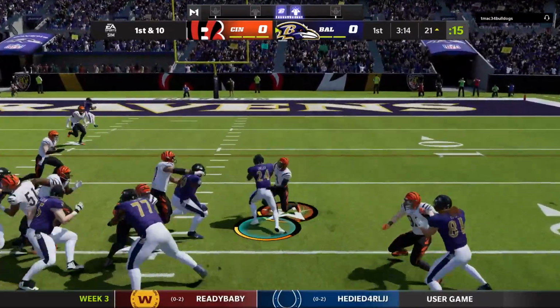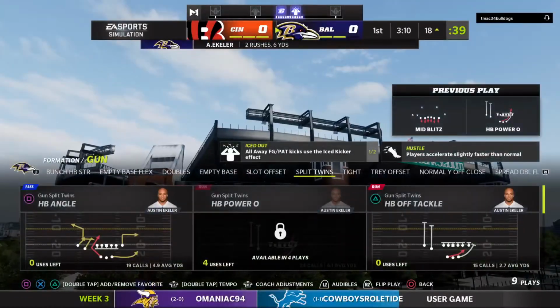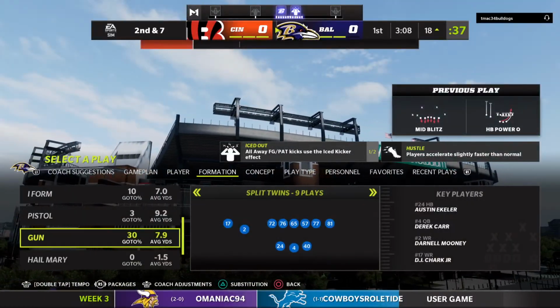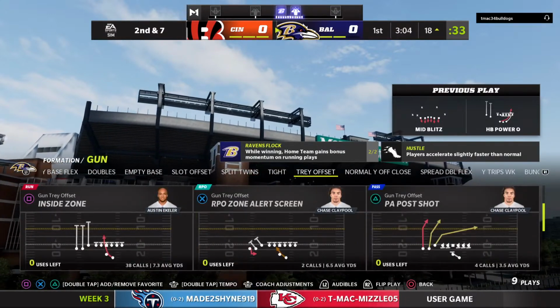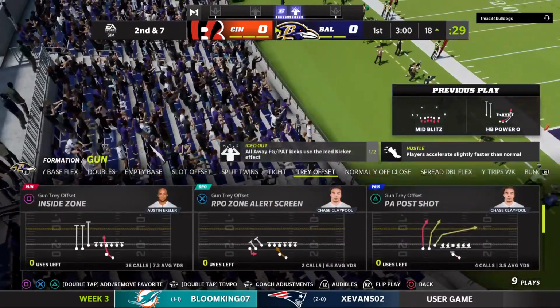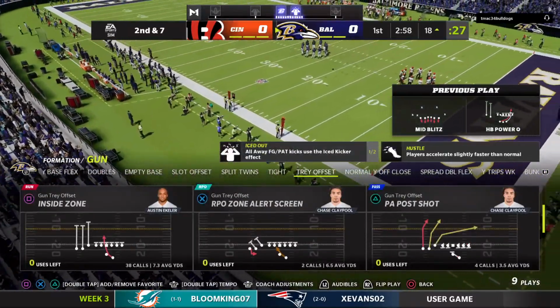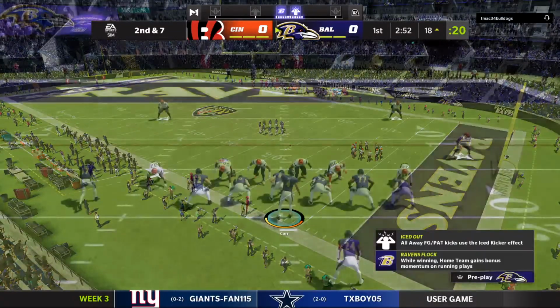Running on first down, Eckler. A gain of 3, 2nd down. Typically, we think it's the strong safeties that are better tacklers, especially closer to the line of scrimmage amidst traffic. But in this case, how about the free safety coming up and making the big-time play? Second and 7.